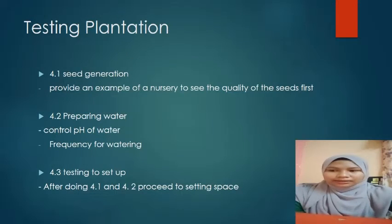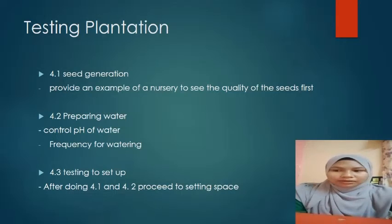Next, in testing process planting, firstly is seed generation. In seed generation, we perform testing for 20 types of seed to get the quality of the seed.